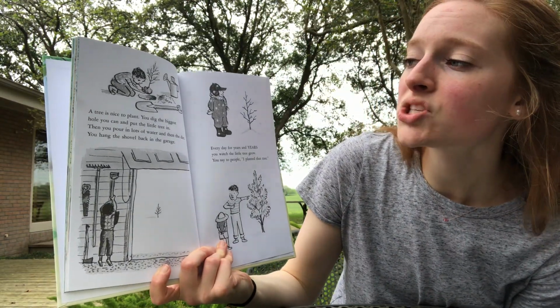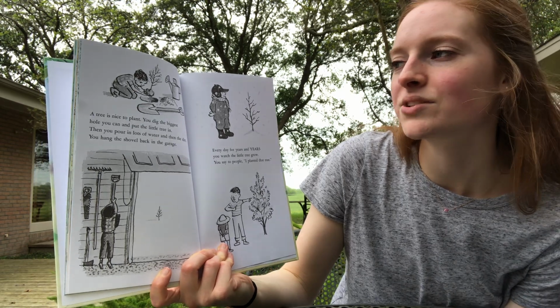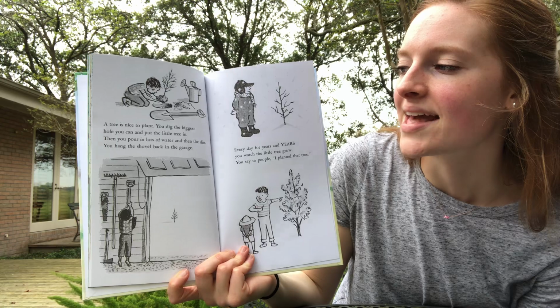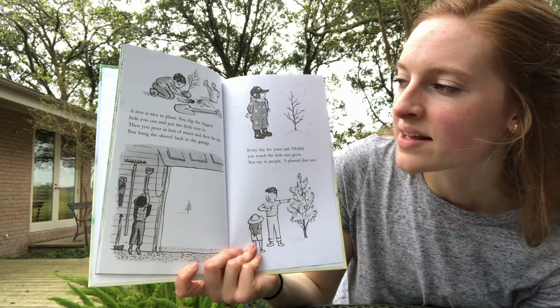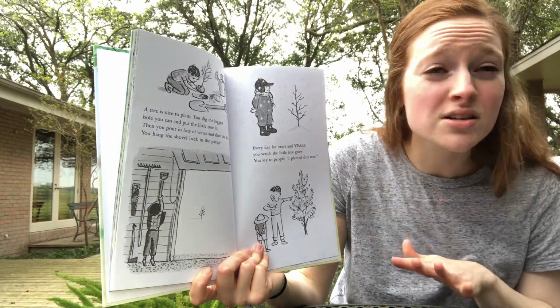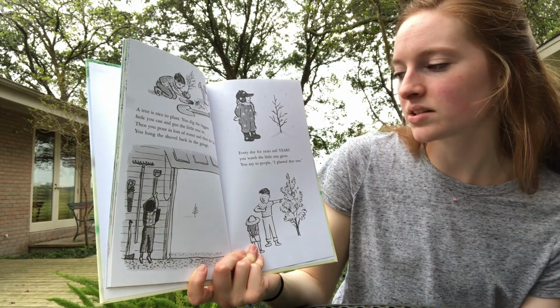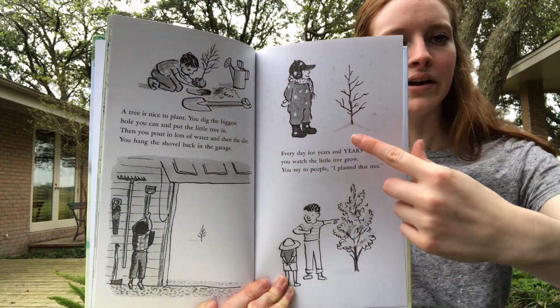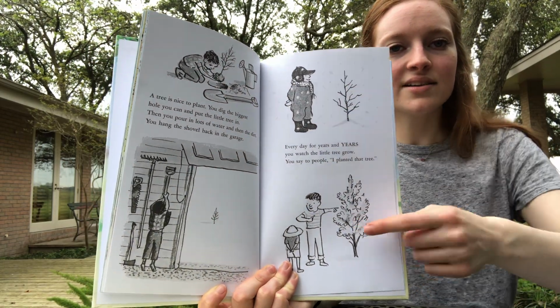You dig the biggest hole you can and put the little tree in. Then you pour in lots of water and then the dirt. You hang the shovel back in the garage when you're done. Every day for years and years you watch the little tree grow. Look, it started out really little, and it got a little bigger, and it got a little bigger.